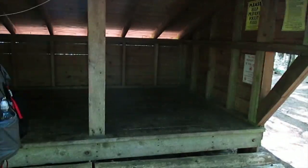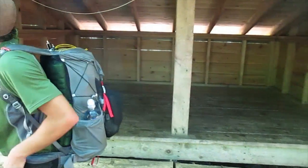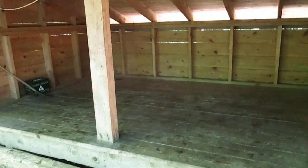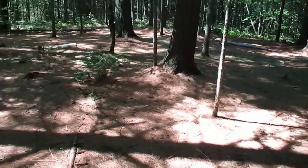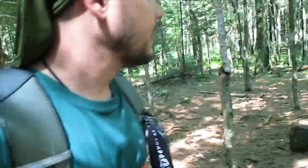Alrighty, well, we just stopped at the shelter, and this is one Bobby and I stayed in last year. Great spot. There's also all kinds of tenting sites around here too. One of the nicest ones on the trail. And so we didn't stay very long. I didn't really film because we're kind of on the move, but we got a little under 7 miles to go. So not too bad.